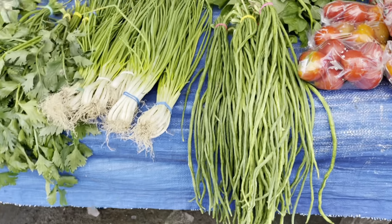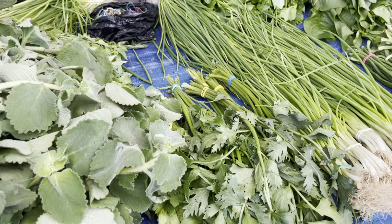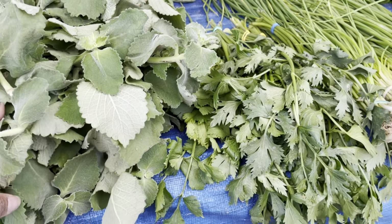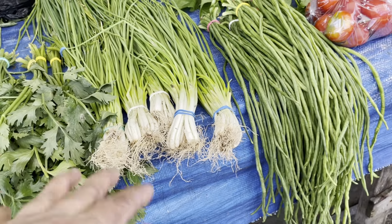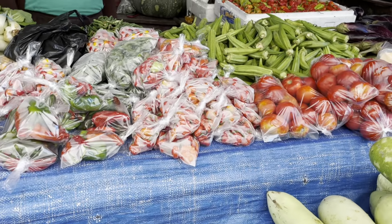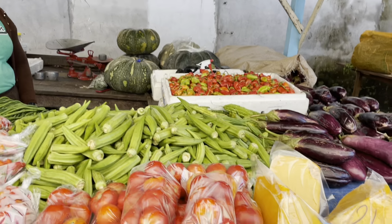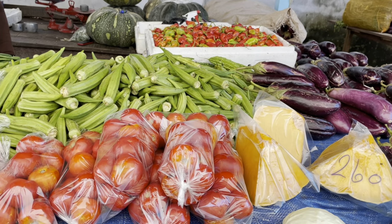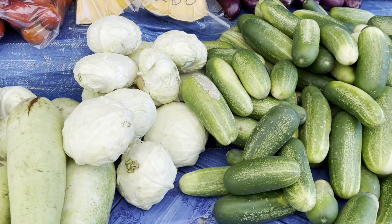You call this seasoning? This is broadleaf thyme. This is the celery. All right, and this is the shallot. More tomato. Nice vegetables. But I'm going to come back for some of those peppers. Maybe I'll make my own pepper sauce. Okay. All right. Thank you for showing me your stuff.